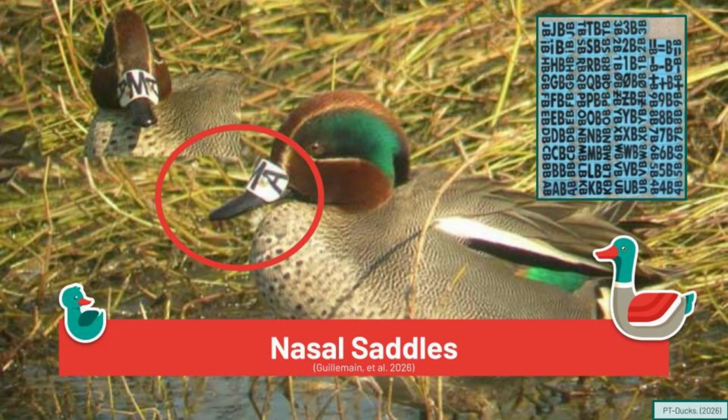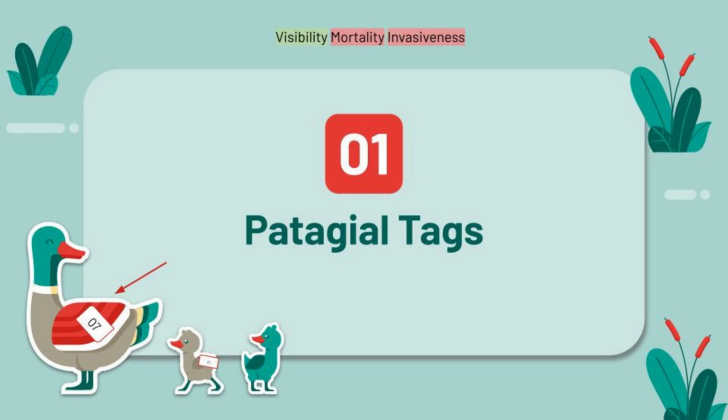Nasal saddles are made of a flexible PVC, nylon, or plastic material that is attached using a metal rod placed to the waterfowl's nares. Each saddle is marked with unique identifying numbers and letters, and they are minimally invasive, visible from a distance above water, but also increase risk of mortality, the reason behind which we are uncertain of. Our first contender is patagial tags.